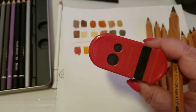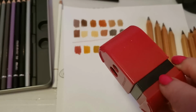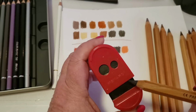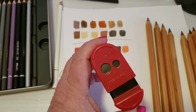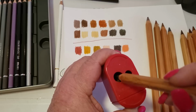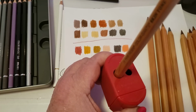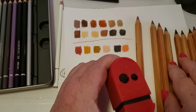I'm using this pencil sharpener. I bought it right out of the local store here. This is not a difficult thing to get. This is a Friskers. I'll leave a link if I see it on Amazon. I didn't buy mine off of Amazon. The larger bore fits it perfectly. I think I left one pencil that needed sharpening.